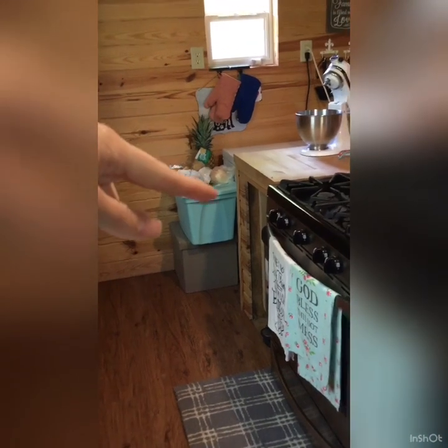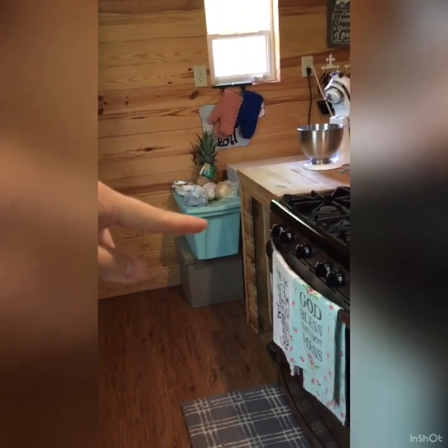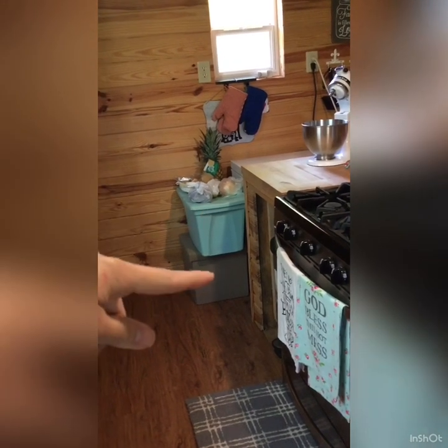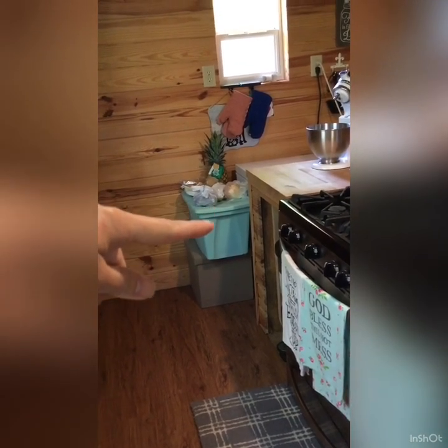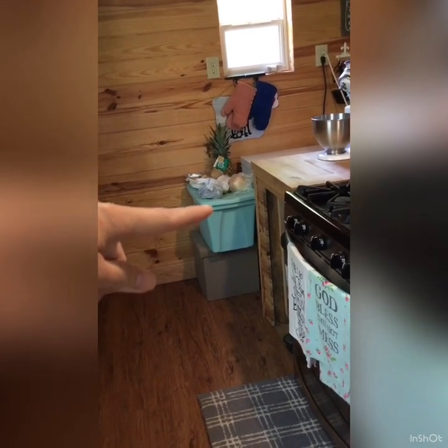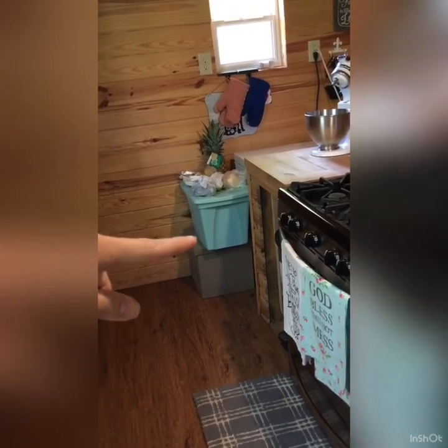I'm still figuring out what I want to do with this. I have my flour, my sugar, my cornmeal, and all my baking stuff in this tub. And I just haven't decided what I want to do with it, so that's where it's at right now.